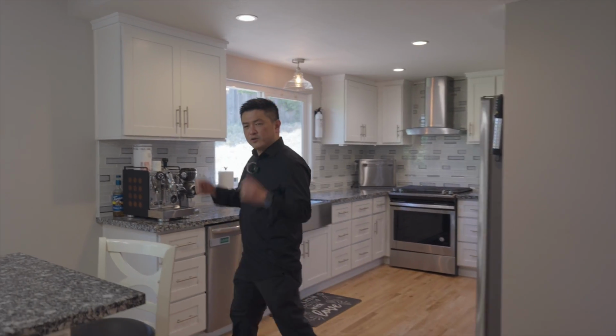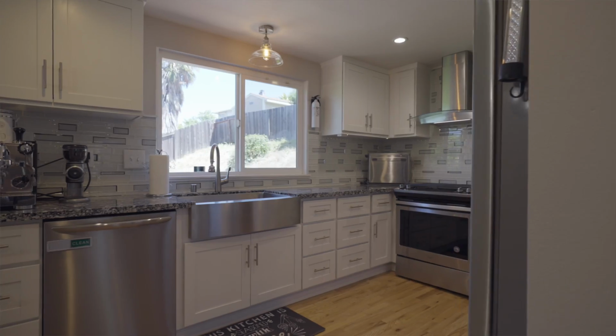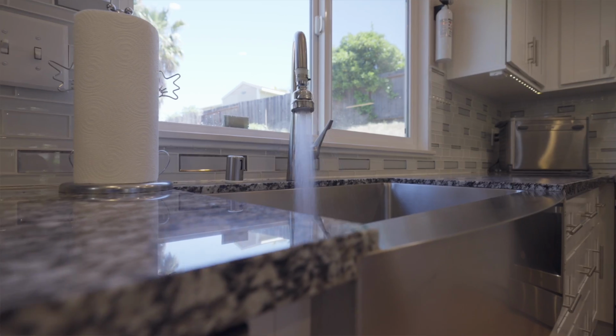With that much entertainment, you're gonna want a kitchen like this, with so much space, a nice island, a modern kitchen with stainless steel appliances, granite countertop.